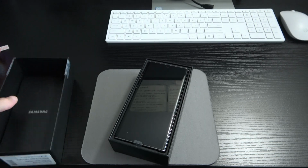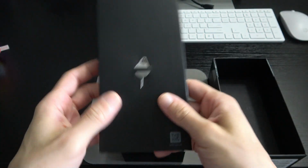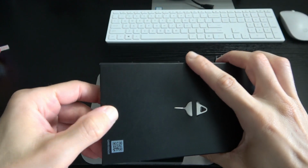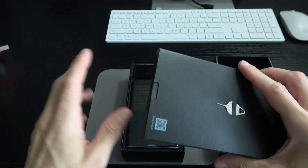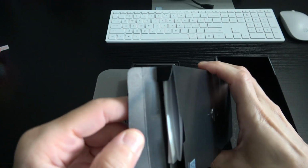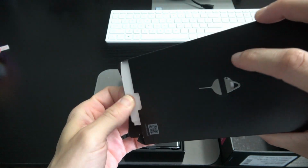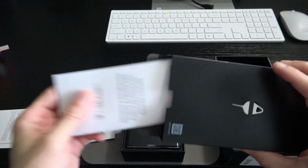Okay. Let's see here. Okay, there's our SIM pin. Oh, do we get a case? Man, because Samsung, they shot me with that A70 unboxing. What is this? Of course not. Of course no case. You know what I'm saying?